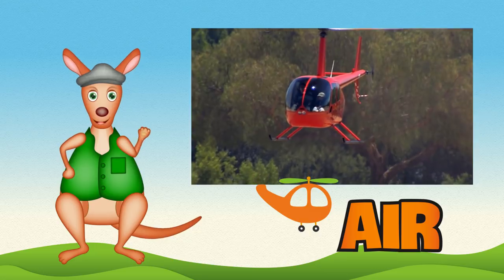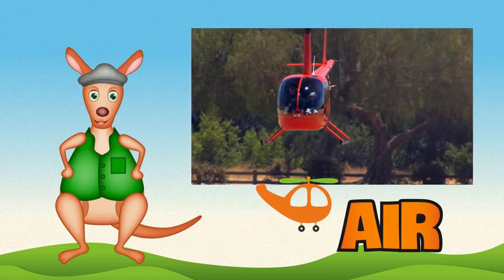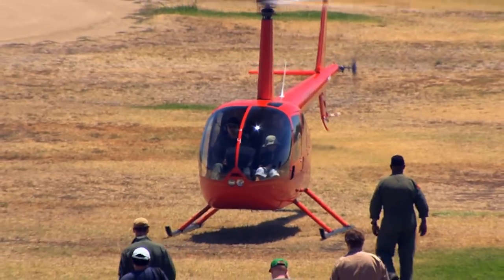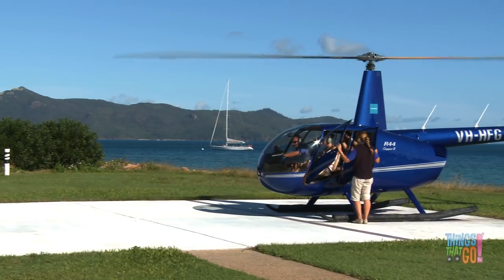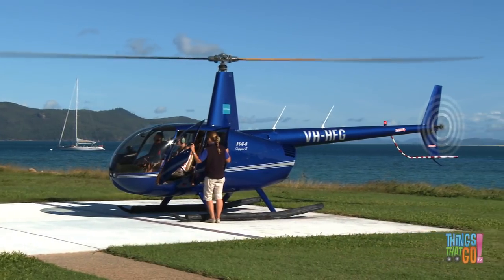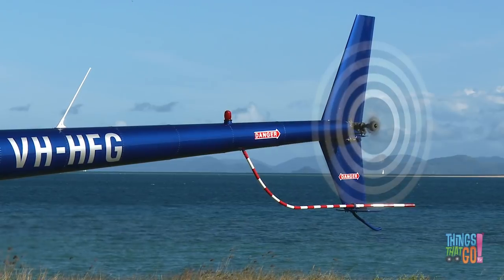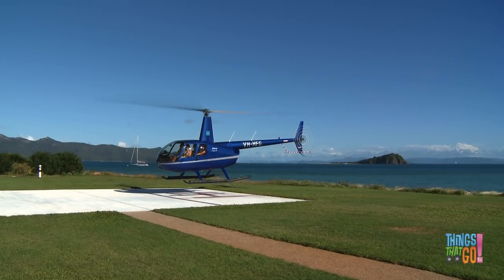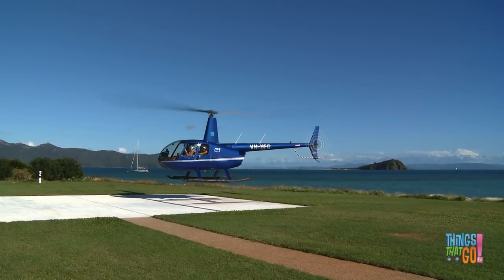What has a really fast spinning rotor with blades that lift it into the air? A helicopter! Here is a blue helicopter, ready to go on a scenic flight. Can you see the rotor spin? At the tail of the helicopter is the tail rotor. This helps the helicopter stay straight and not spin around and around.